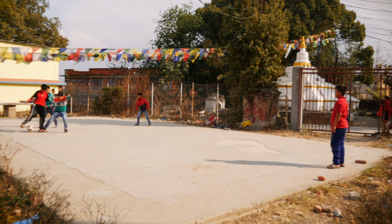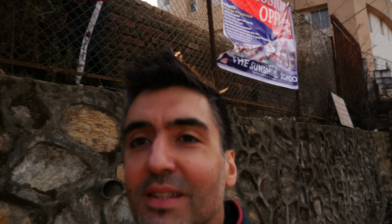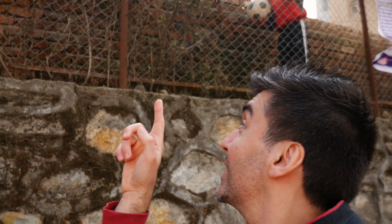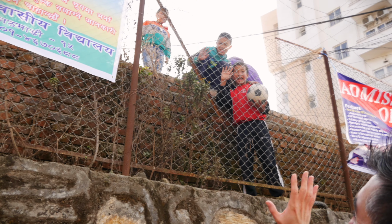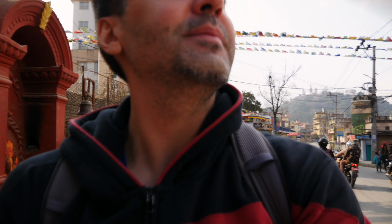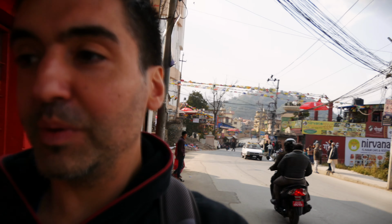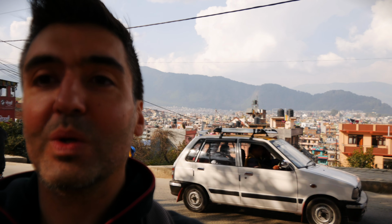Looks like it's just a playground. Looks like our goalie there is slacking, but they just lost their ball in there, and then they had to go up. Hi, thank you. All right, keep going. Again, walking away from the Monkey Temple. Again, just another pretty sweet view.